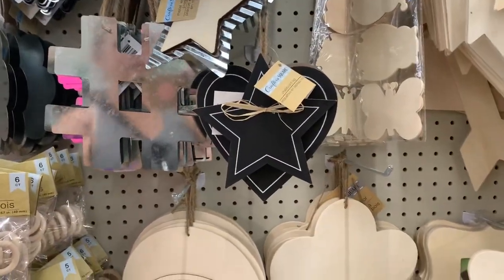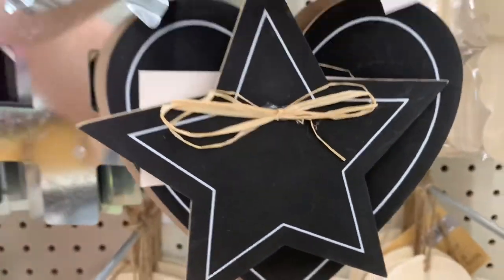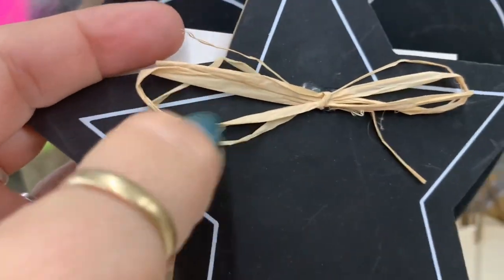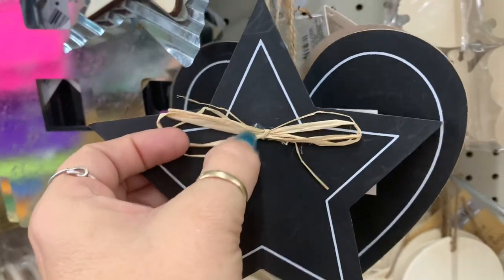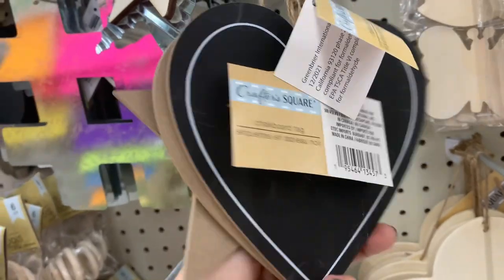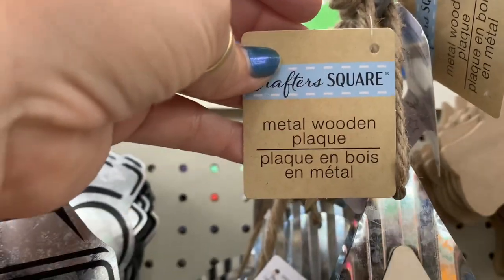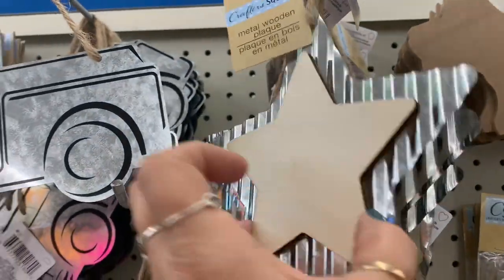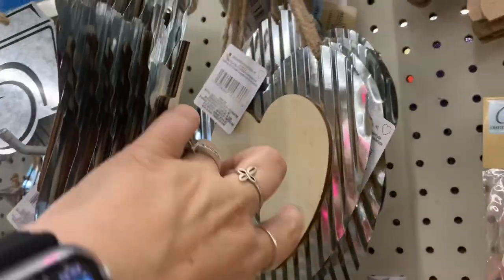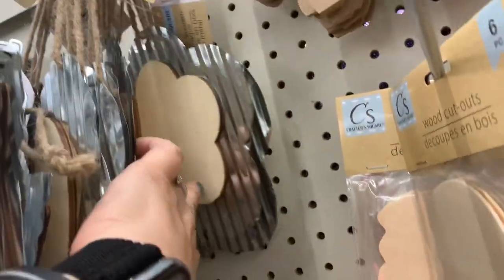Okay guys, I have a new alert. Look what I found. Crafter Square chalkboard tags. Look at that. And it's got some of that, what is that stuff called? Raffia. Hot glued to it. There's a star and a heart. It's the only two that they've got here so far. And then I look up, metal wood plaque. That's glued to that. And it looks like they have a star and a heart. And then maybe, yep, and a flower.